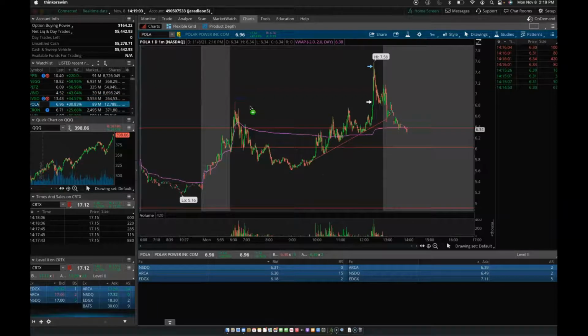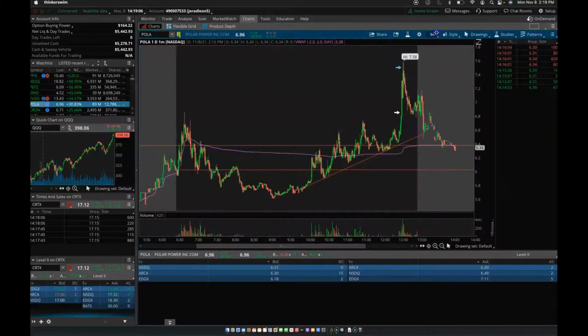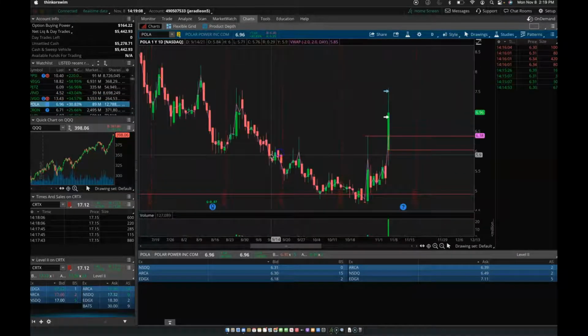Then we got Pola, which was another breakout. Nice volume day, first green day, gapped up.